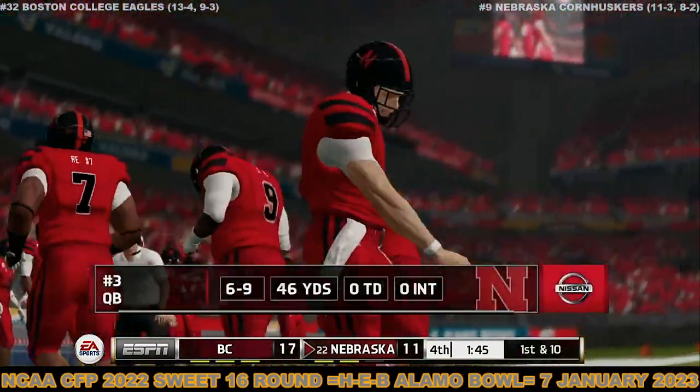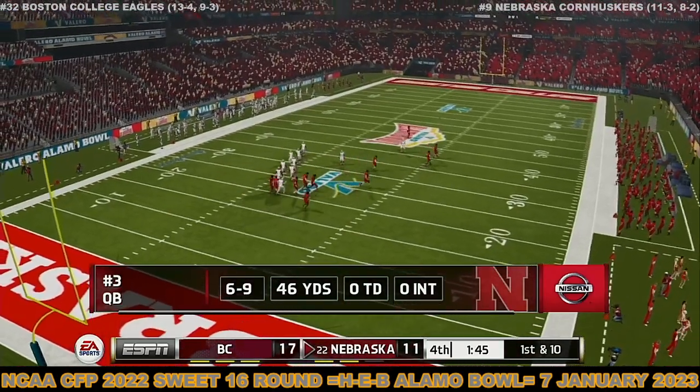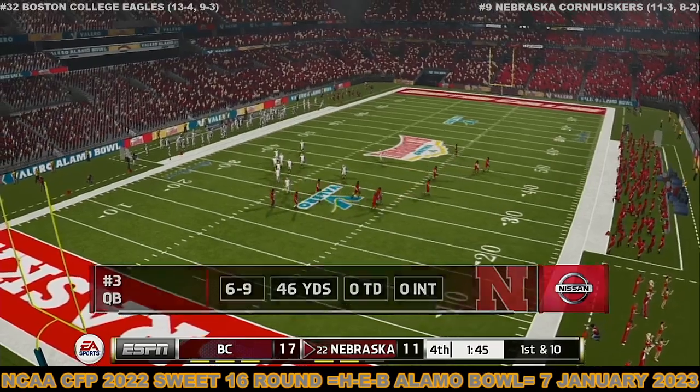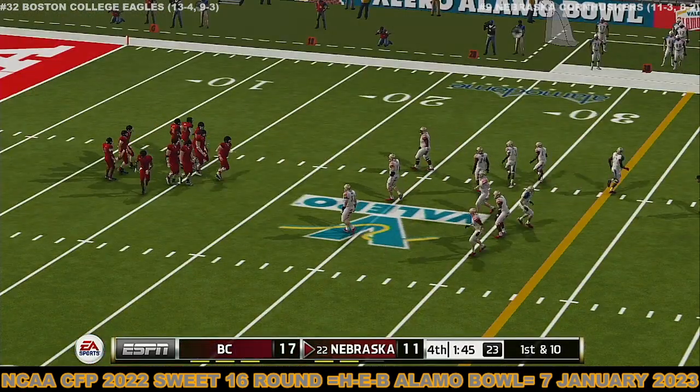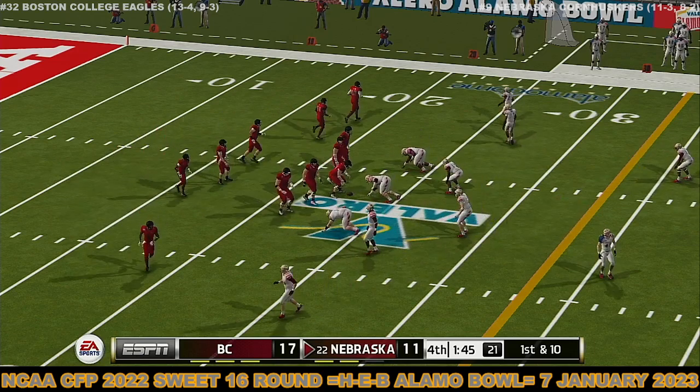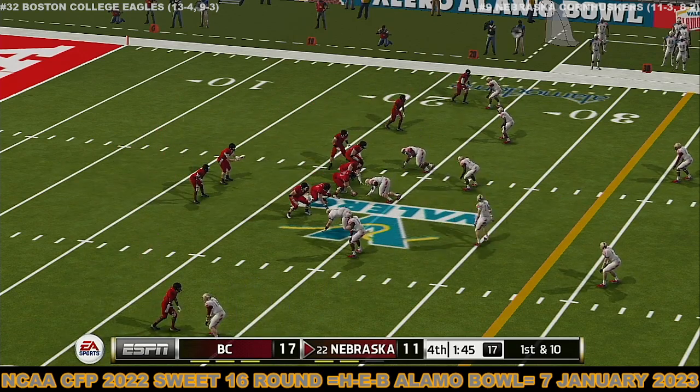Nebraska's coaches have got to be confident in the fact that they've got a star player in a tight situation. And there's nothing better than having a quarterback you have confidence in these kind of situations. You know he's going to make the right read. He's going to give his receivers a chance to make a play on the ball. And they're going to have a really good chance of moving the ball down the field to have a shot to win this game.